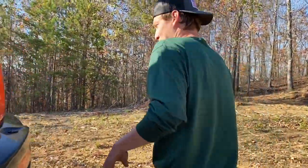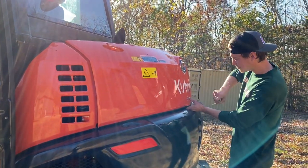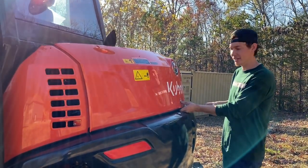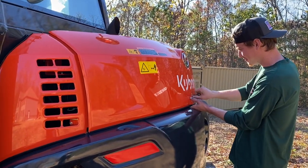Okay, let's go ahead and crack the engine bay over here. Do you know how many horsepower this thing is? It's 80 horsepower. That's what they go by. That doesn't seem like much, but this thing is very capable, very powerful.